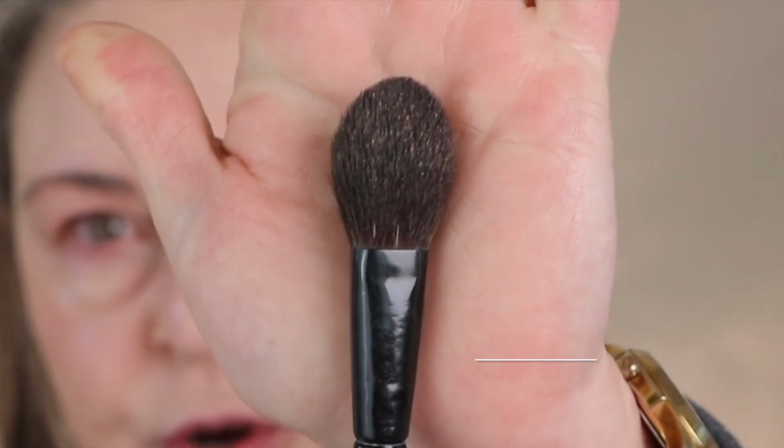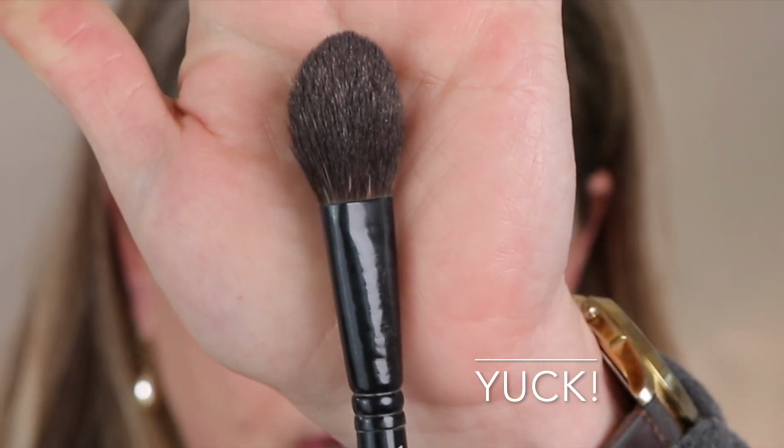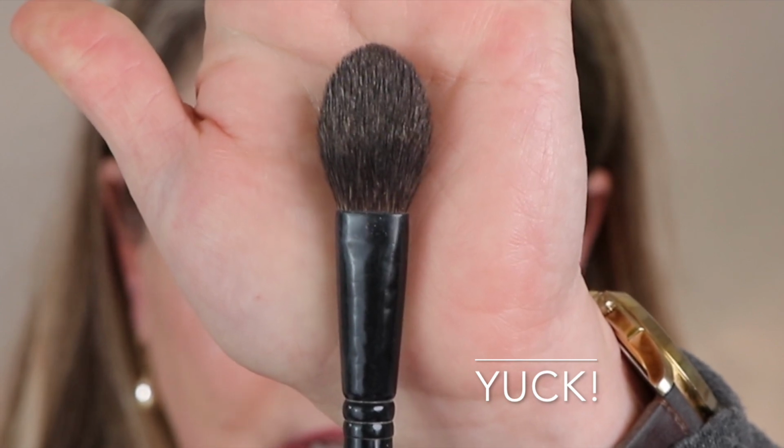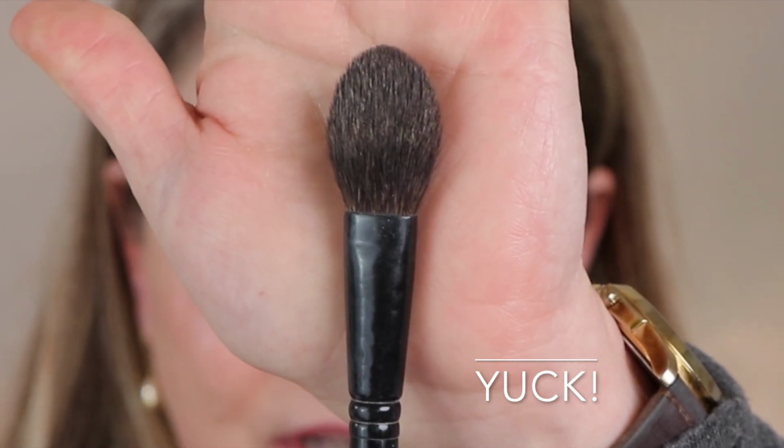Now my brush is definitely picking up the oils. I don't know if you'll be able to see this, but we're going to move in and you can hopefully see how the brush is. It just doesn't look like a brush normally would. As such, I'm not sure I'll feel too incredibly comfortable using powder products with this, like a powder blush or bronzer.